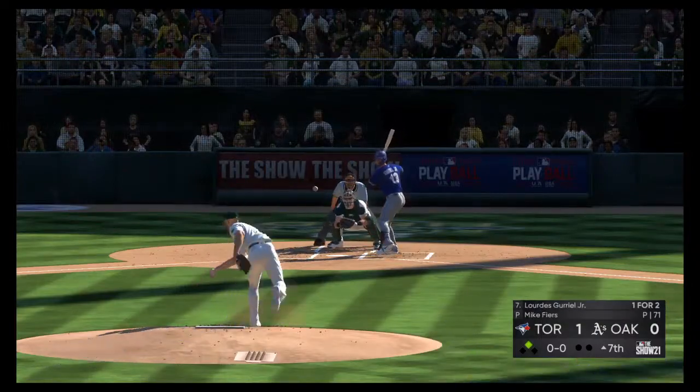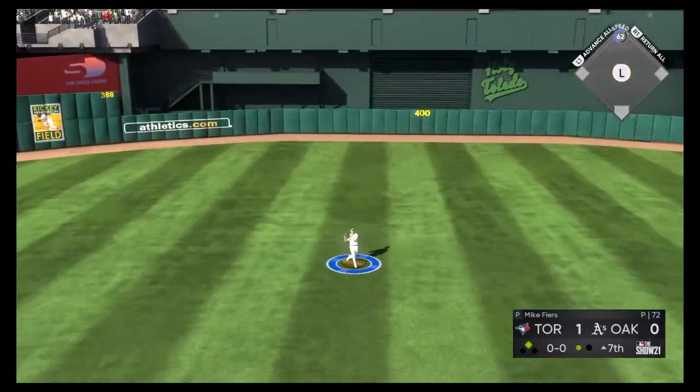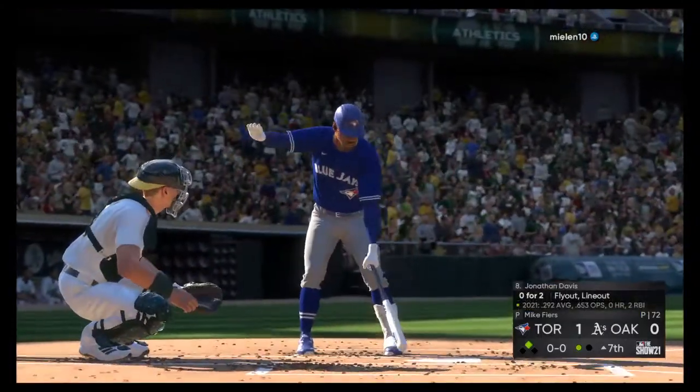Standing in now, Lourdes Gurriel. And he'll quickly send a line drive to center field. But this is unfortunately right at him in center field as he takes it in for the first out.